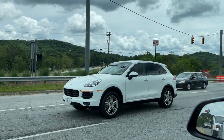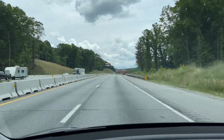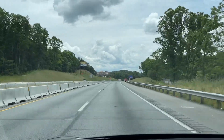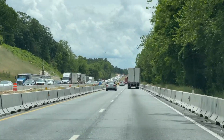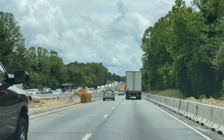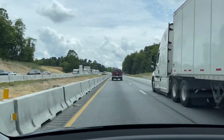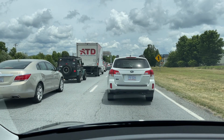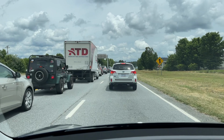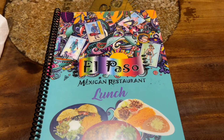Eastbound now on Interstate 26. Well, there you go. Lots of traffic here in the construction. Yeah, some kind of wreck. I'm off on Chimney Rock Road now, and it's lunchtime, so everybody's heading back to Walmart shopping area or something down here.